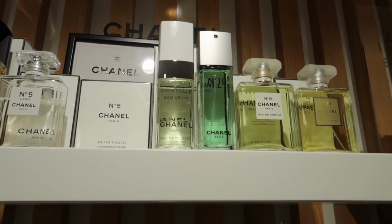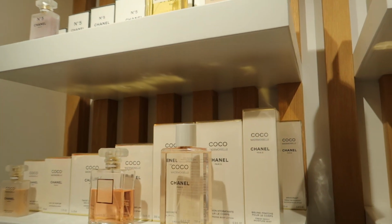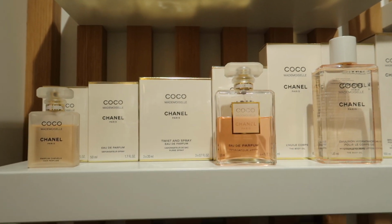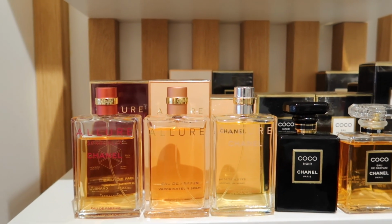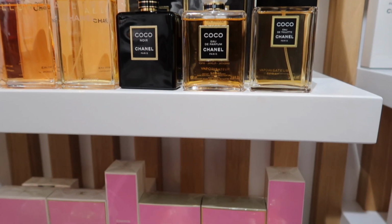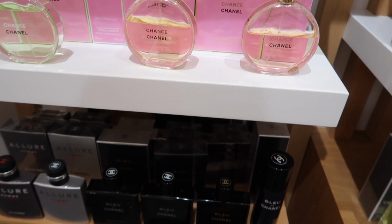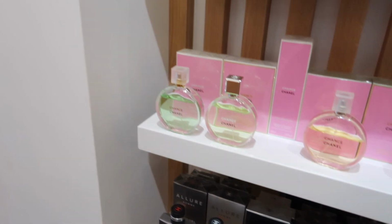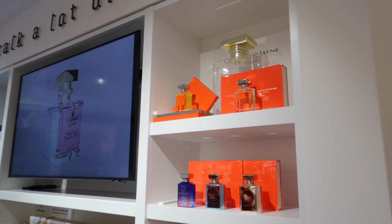sniff. And we're just going towards the top, number 5. All of the most well-known out of their line. And Coco Mademoiselle, you guys know about that fragrance already, I don't even need to explain that one. Allure, Coco Mademoiselle, Coco Noir, lots of great choices here. Chance, really beautiful fresh fragrance. And towards the bottom you have the men's Bleu de Chanel, Allure, really handsome fragrances if I say so myself.